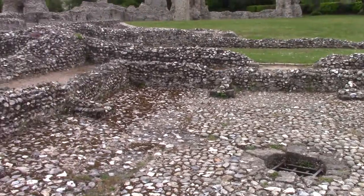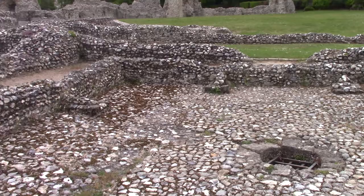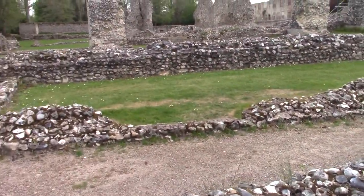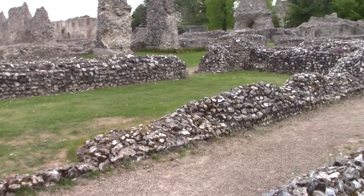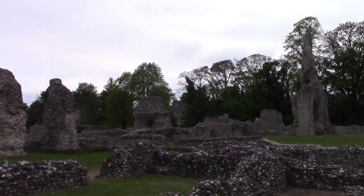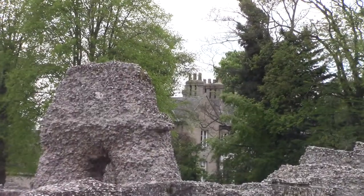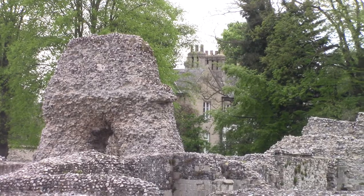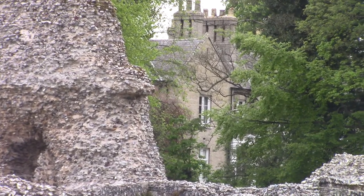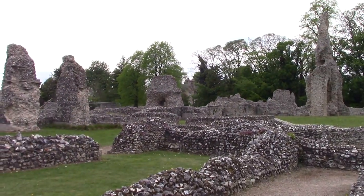So here we are, the infirmary cloister. Again, with its covered walkway around the outside, not covered now, obviously. But there we are. Actually, from here, we can get a better view of the gatehouse, which has obviously had many and many updates over the years. If there's anything of the original left, I'd actually be quite surprised.